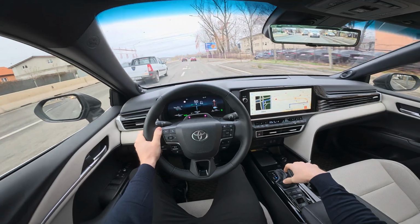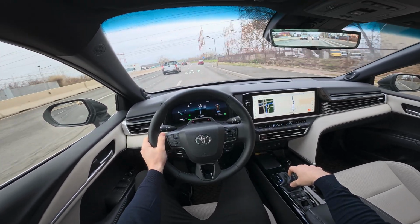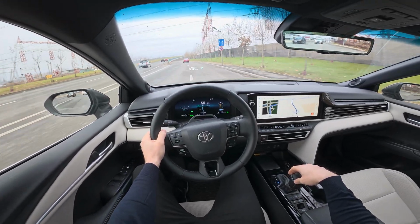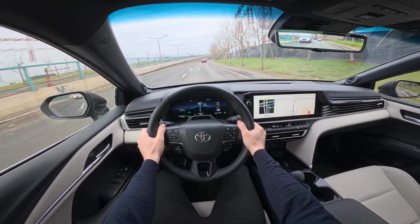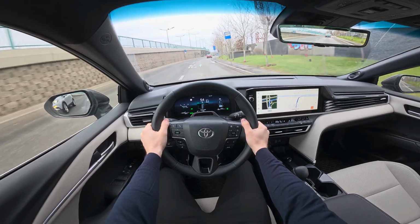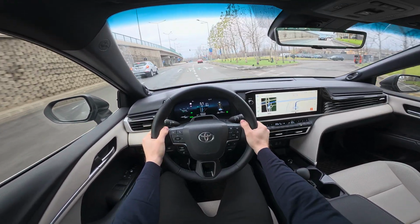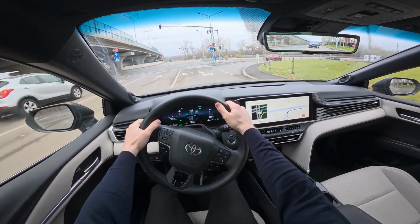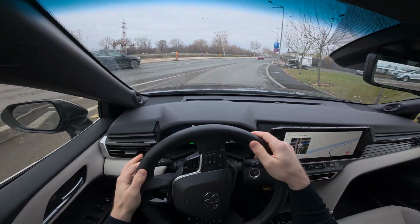Right turn onto... right turn coming up. Proceed about 3 kilometers to your destination.